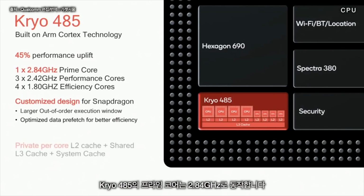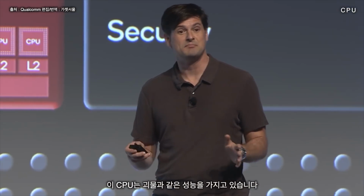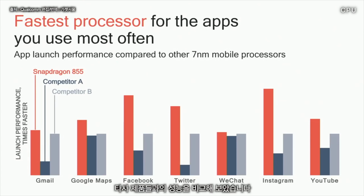The Kryo 485 Prime Core runs at up to 2.8 gigahertz, a 45% performance increase. There are also 3 performance cores and 4 efficiency cores. The Prime Core and the performance cores leverage the Cortex A76 as a baseline and add Qualcomm customizations for higher performance. This CPU is a beast. It's the largest performance increase ever in a Snapdragon for CPU. This is a comparison with other 7nm mobile phone processors. The Snapdragon 855 is the fastest processor on the apps you care about.